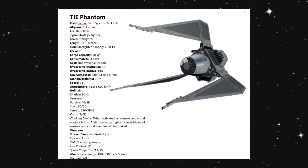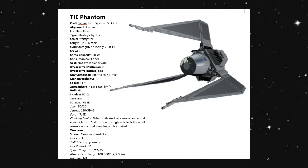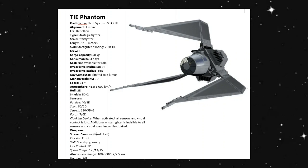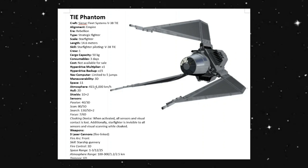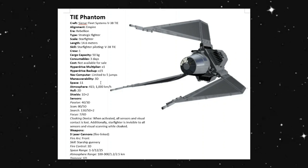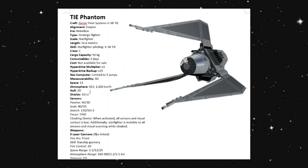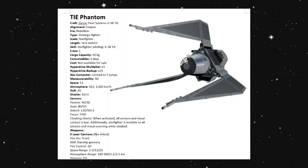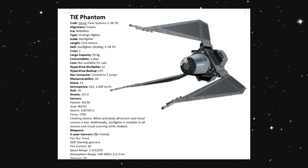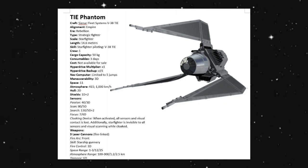Has a maneuverability of 3D, space of 11, so this is quite a bit faster than what our X-Wings are doing. Let's see, an atmosphere of 1,000 kilometers an hour. Has a hull of 2D, shields of 1D plus 2. So the hull is the same as any other TIE fighter, but shields 1D plus 2 is something that we do not get on our standard TIE fighters at all.